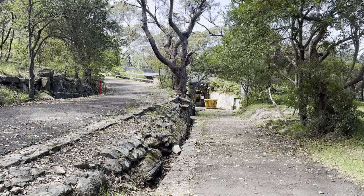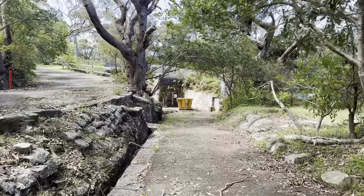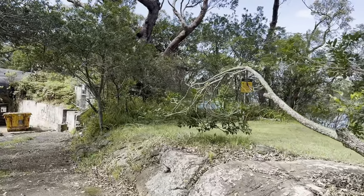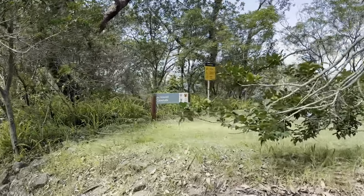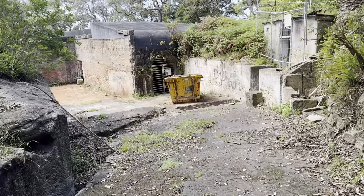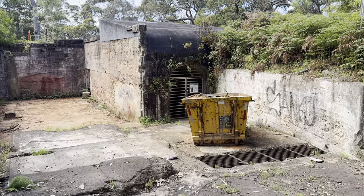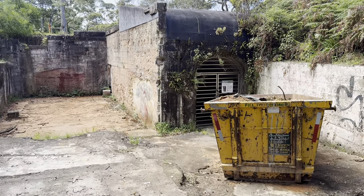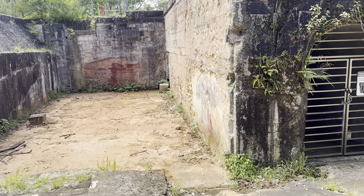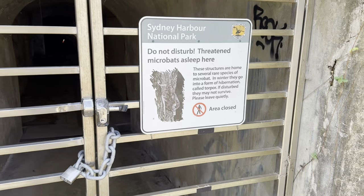Okay, so this is the roof of the Beehive Casemate. There's a sign here showing that it's called the Armoured Casemate. Don't know, I guess they're technically the same thing, they're part of the same structure. There's a bit of an opening at the end to the right there too, so there's micro bats in here apparently.